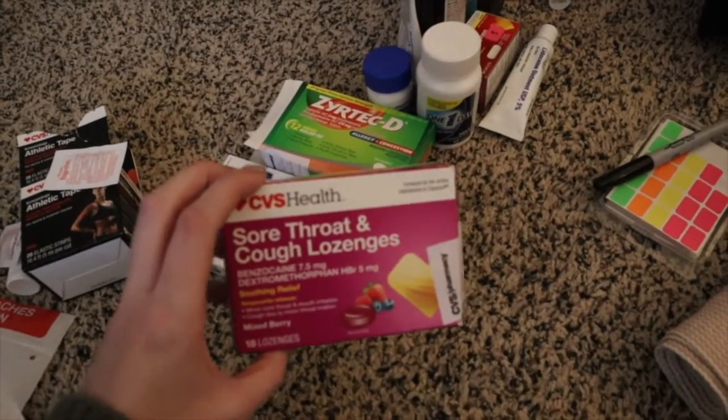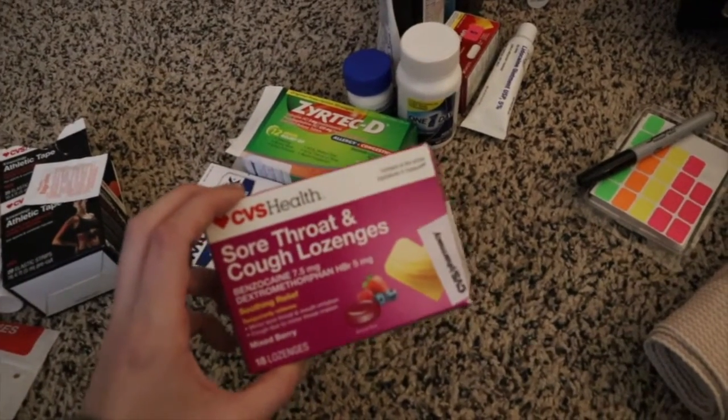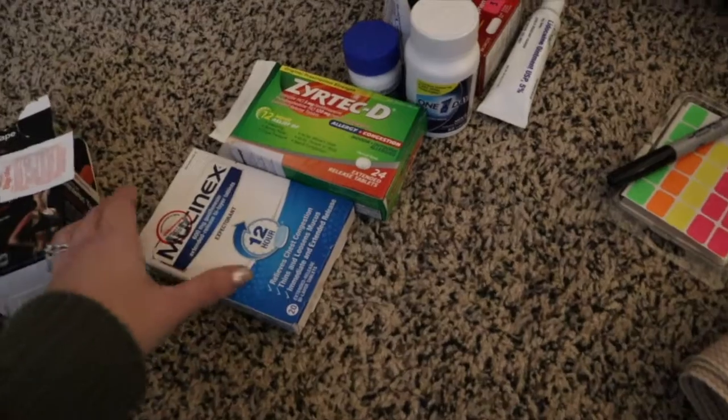These are my favorite. If I have a sore throat or anything, I love these so much. They numb my throat and they taste better than a regular cough drop. So I highly recommend these, which these are expiring, so that's why we're getting rid of those.